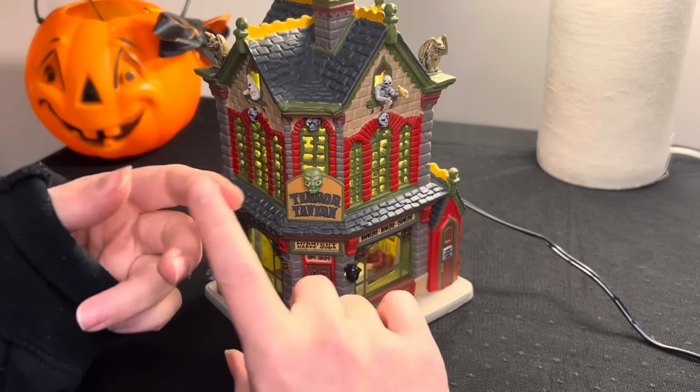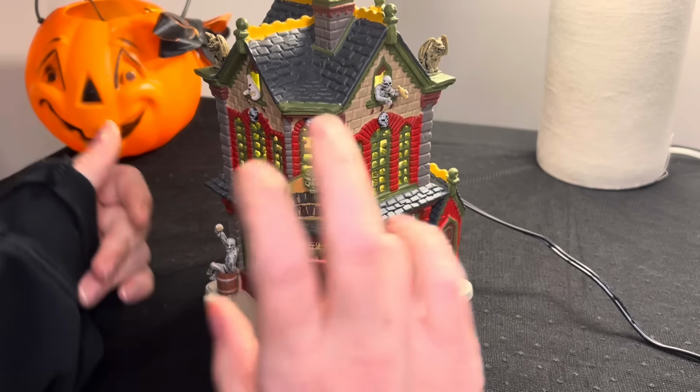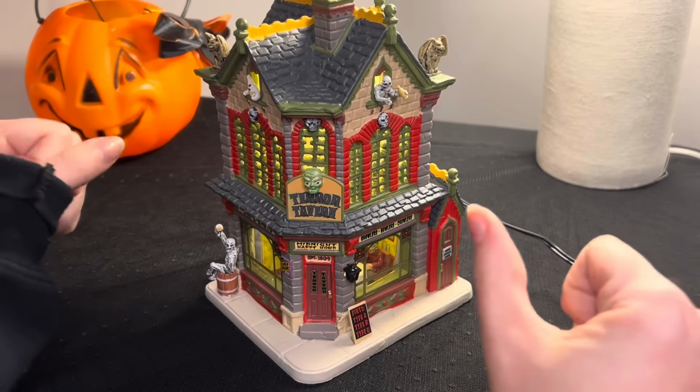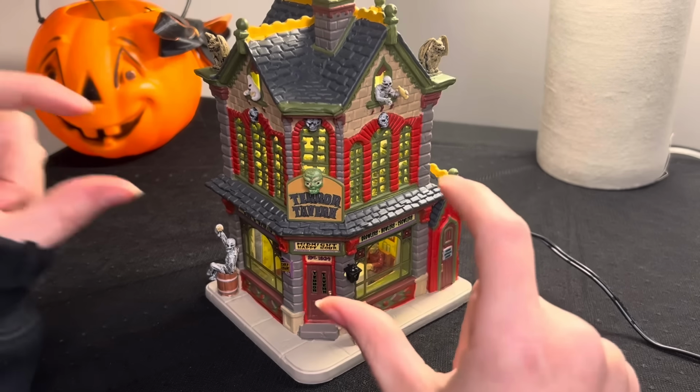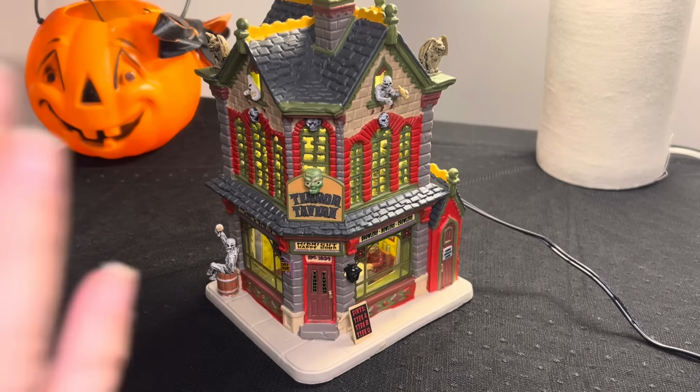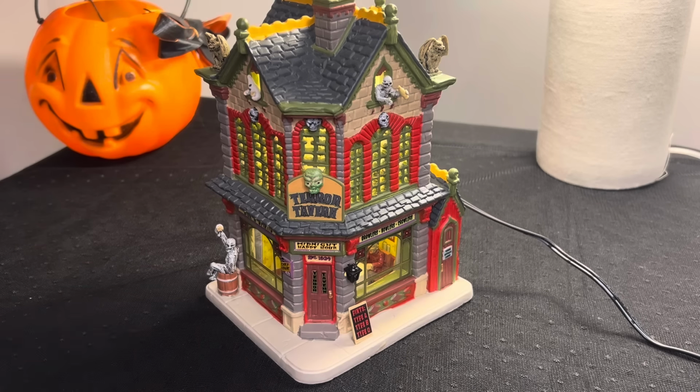I have so many little cute restaurants. I've got a cupcake restaurant and a few little diners and things. So I love this. It's the buildings that make me want to shrink down and live in this little village because there's so many little businesses, but I love the restaurants, the pubs, the bars, things like this.